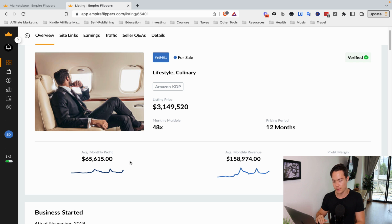You can see that the average monthly profit is $65,000 and the average monthly revenue is $158,000. What this shows is he's definitely spending a ton in ads, because he's making almost $159,000 a month, but the actual profit is $65,000. So he's basically spending $90,000, a little more than that, a month in ads. He's spending more in ads than the actual profit.